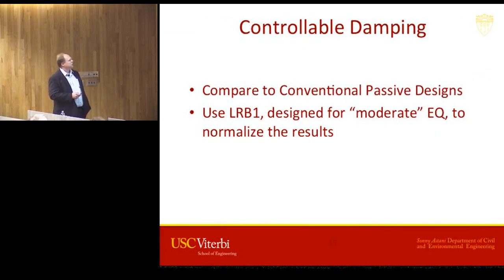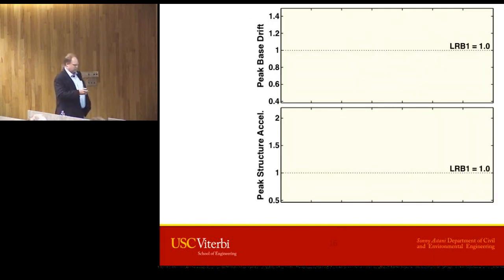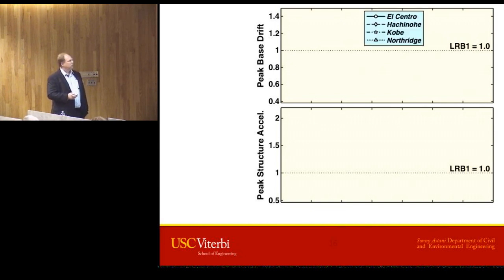So let's look at what a controllable damper can do in this case. And I'm going to normalize everything by the lead rubber bearing design designed for the smaller or moderate earthquake. And this is going to be a somewhat busy plot, but hopefully I can explain it here. So we're going to look at the base drift and the structural motion, superstructure motion. And again, the accelerations and the drifts are relatively correlated here. And all of them are normalized by the one lead rubber bearing design. And we're going to look at, again, these four earthquakes.